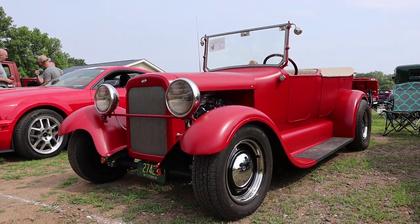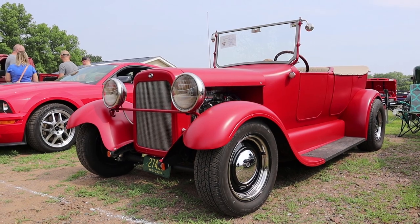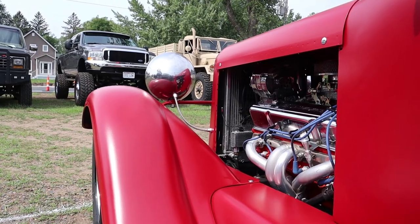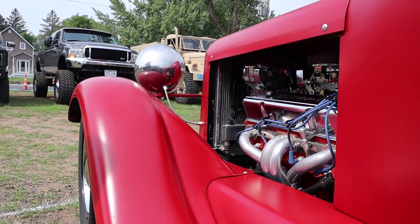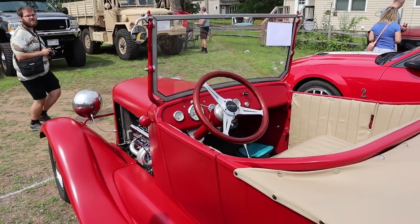This is a 1924 Overland. Pretty cool. I don't see these very often. The body is Overland and I grafted Model A. Not the frame. Yeah, very cool. Piece her together with whatever you got. Yep.